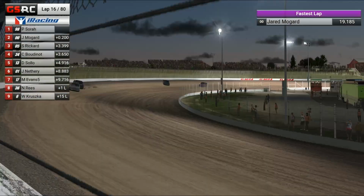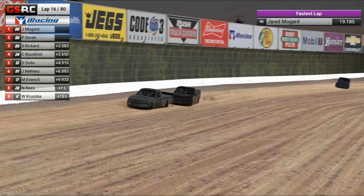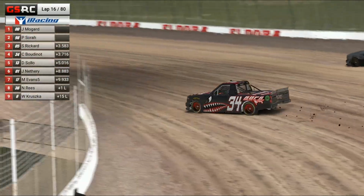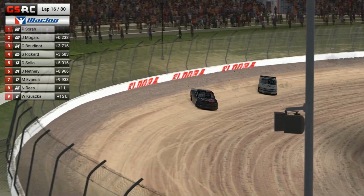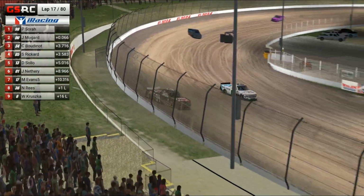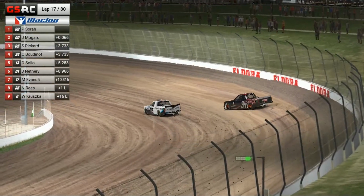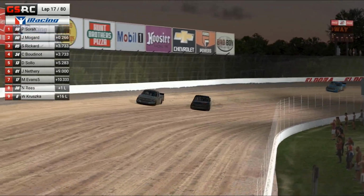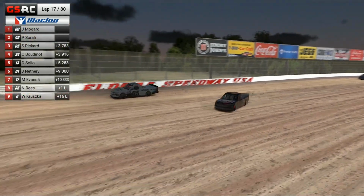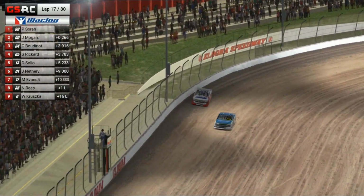Another fastest lap, though, set by Jared Mogart, and you normally don't see fastest laps on a dirt track coming after several laps. Mogart just slid for the race lead, while Boldenot tries to slide for P3. Crossover up in the front, crossover again for P3. This time, Ricard still side by side, back on turn number 1. He slide jobs up to the top. Crossover once again down the backstretch. Back up front, Mogart another slide job on Sora, and once again heads up right to that wall.